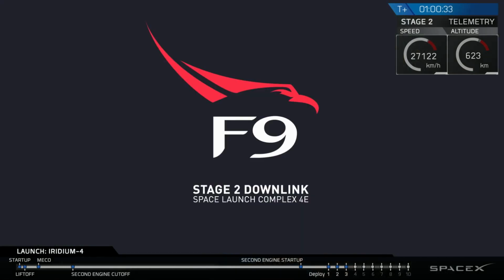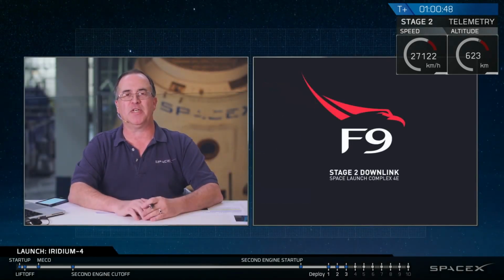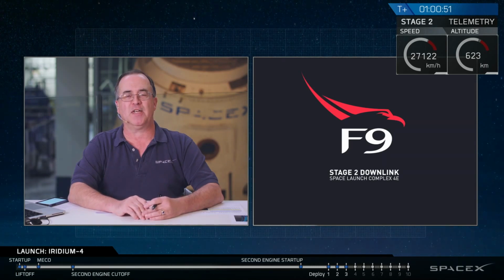Coming up, we're about 10 seconds to deployment. Now it looks like we may have lost telemetry coverage as we expected for the deployment of the third satellite. Expected. We've heard the call out, loss of signal from the Mauritius ground station as expected. So we'll just stay here for a minute while we wait for the Falcon 9 telemetry to be acquired by the next ground station, which I believe is Dubai, and then we'll get indication on whether or not the third satellite has deployed.